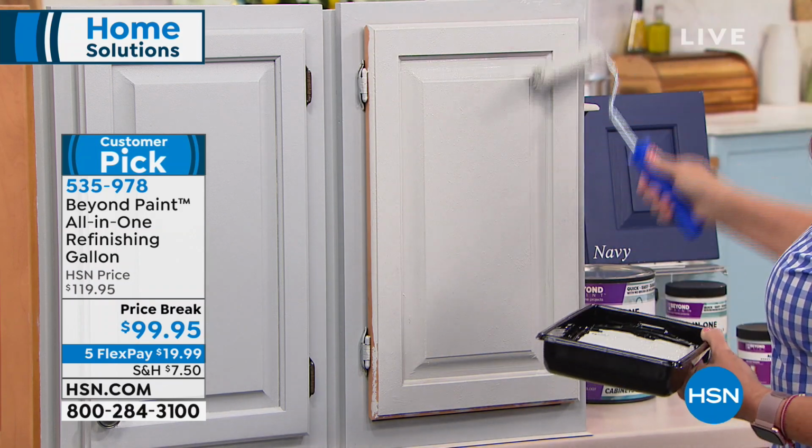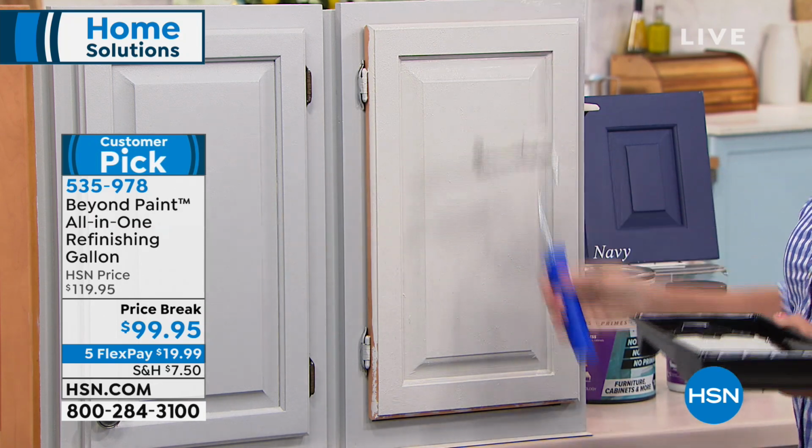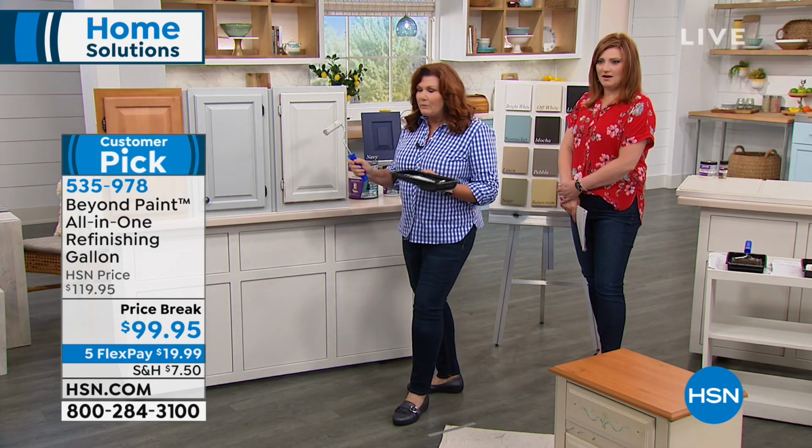Now, I want you to take a look at that. This is our soft gray. This is what it looks like when it's dry. That's one coat. We're gonna come back and, if we have time, do a second coat.